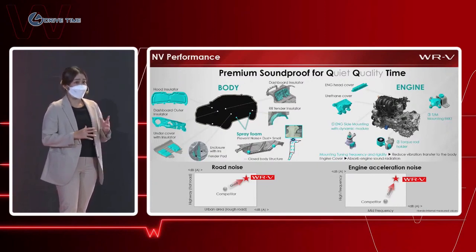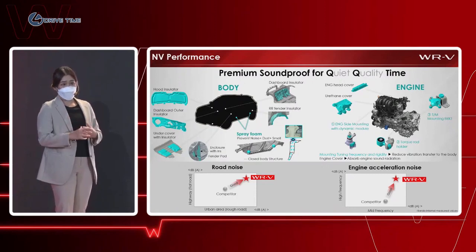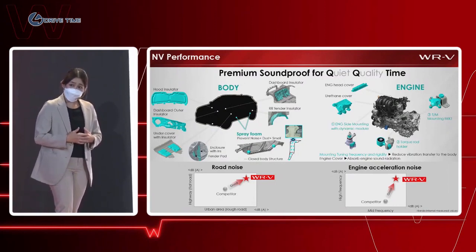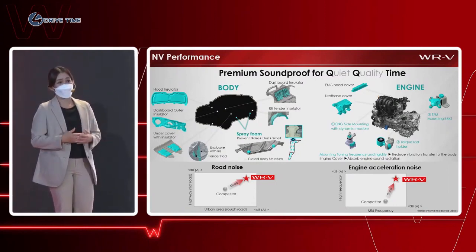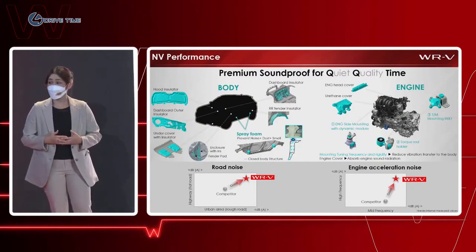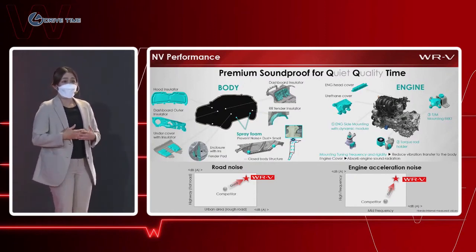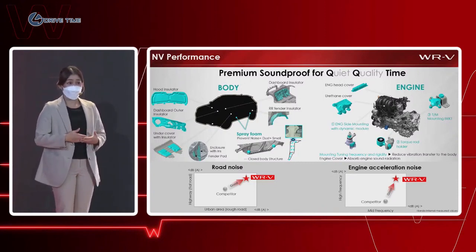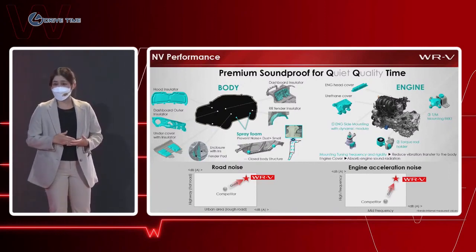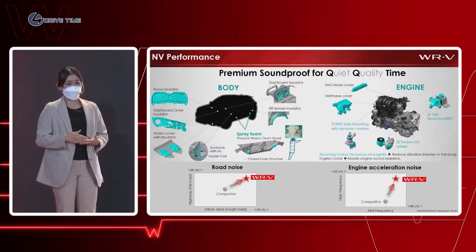For the engine on the right side, these three mounting parts in the blue text joined with the body are tuned for optimum frequency and rigidity in order to reduce the engine vibration that transfers to the body. Meanwhile, the cover on the engine itself helps reduce engine sound radiation. As a result, we have got superior NV performance, with road noise on rough road and highway, and engine acceleration noise and vibration suppressed as our development target to satisfy our customers.